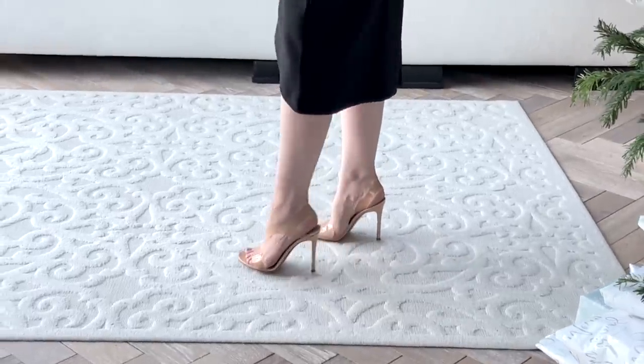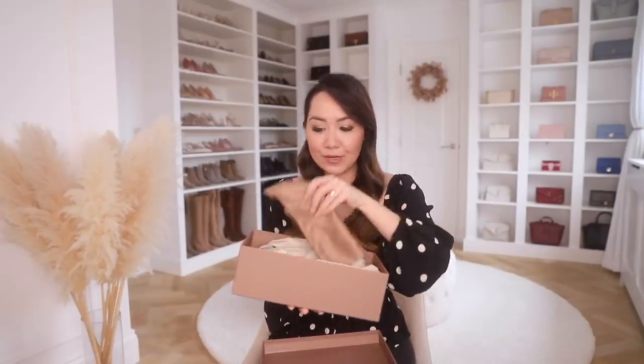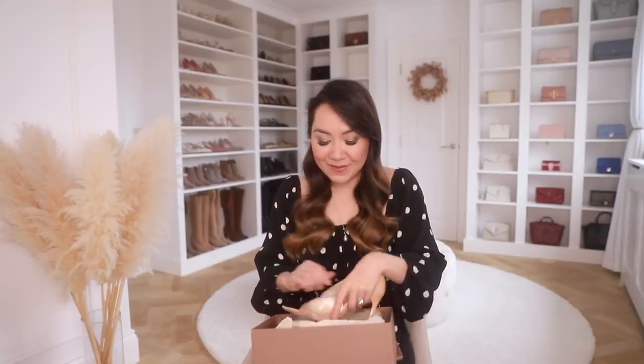So I love these and definitely worthy, I think, of an honorable mention. And I did just want to share another pair of plexi pumps that I got from Gianvita Rossi, and these have been on my wish list all season long, and I saw a few photos of these on Instagram, which just made me totally fall in love with them.